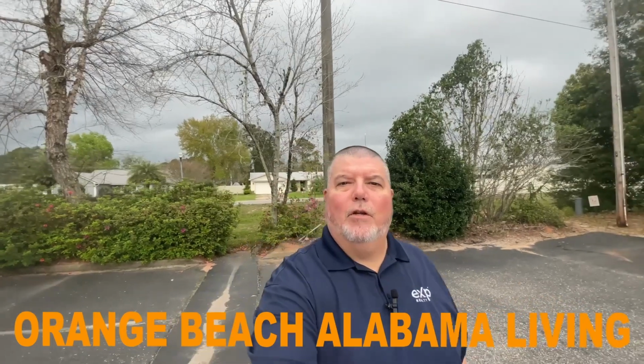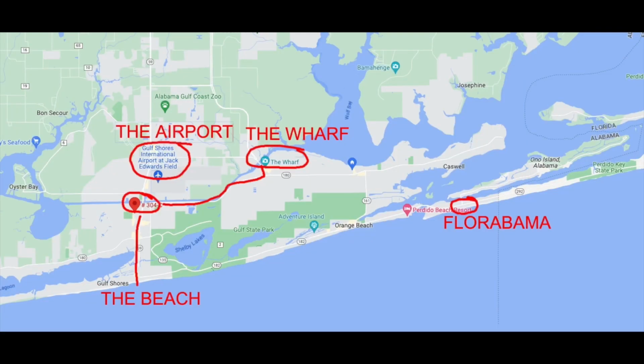So you're thinking about moving to Gulf Shores, Alabama, and you're thinking, I can't afford to move to the beach. Everything's so expensive. Well, today I'm going to show you that that's not true. We're going to take you through a condo complex. It's called Park View. It's in Gulf Shores. It is in the middle of everything. I mean, literally in the middle of everything.